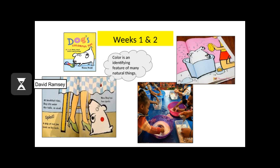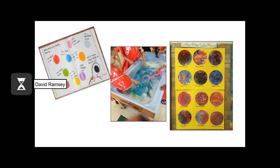In Dog's Colorful Day, the dog needs a bath to wash out all of the stains that he acquires on his neighborhood walk. Children will also experiment with washing out stains. They will do a variety of color mixing and make their own spots.